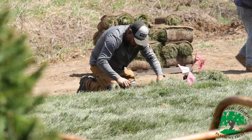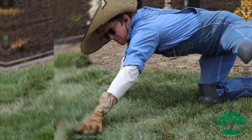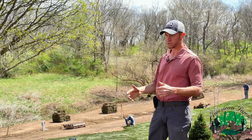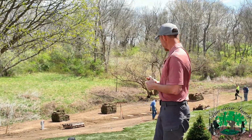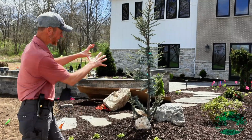Guys are laying sod right now. Want to show you back down around this direction as well, what that's going to look like coming this direction as far as the elevations and what we're trying to accomplish. We want to make sure that the plants that we choose are going to get us the exact height, and they're not going to get too big. They're not going to overpower. So let's walk around. Right here, I love this kind of perspective, this direction.